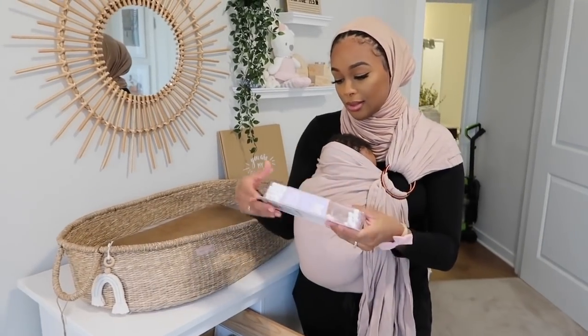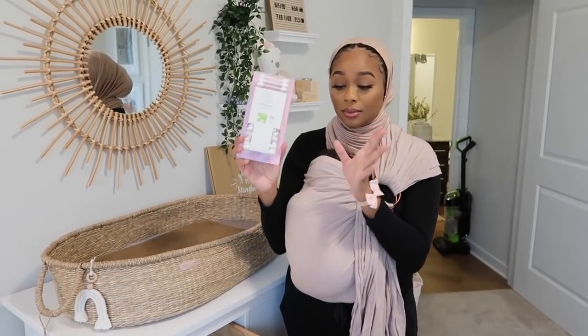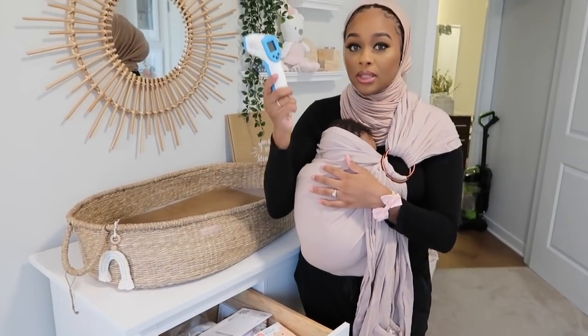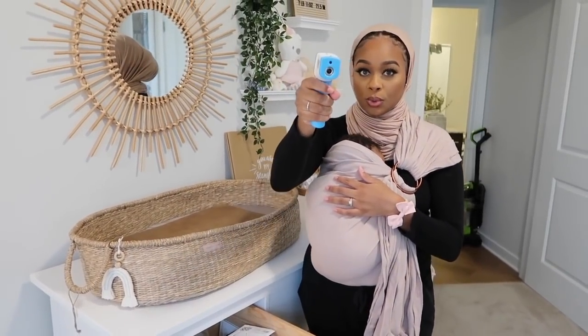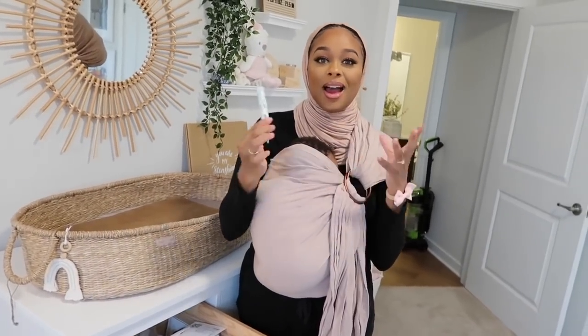These are a must: baby Q-tips. They are fat, so they don't go far into any hole, which makes them really good. There's a toothbrush and a thermometer. We have this thermometer, like the one you'd use for COVID. Oh, this is my best friend. It's a booger picker. She picked her own boogers with it. No, I don't.